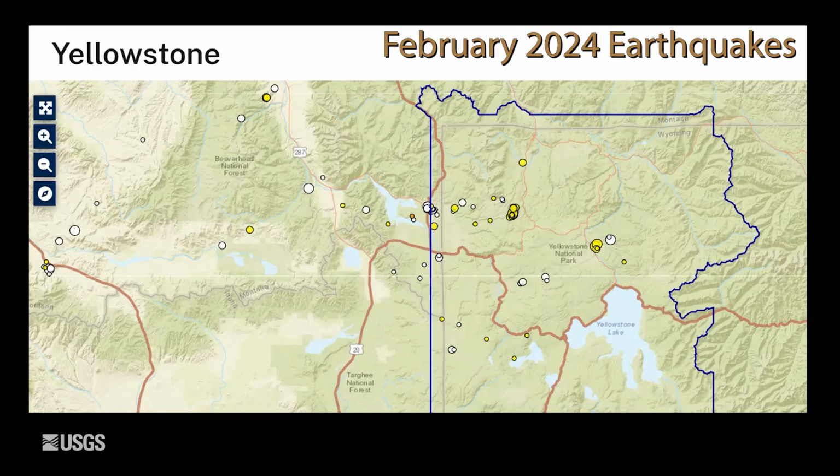All right, well, that's the story from Kansas. Now let's head back to Yellowstone and talk about ground deformation, seismicity, and geyser activity that occurred during the month of February. February continued to see background levels of seismicity in the Yellowstone region.